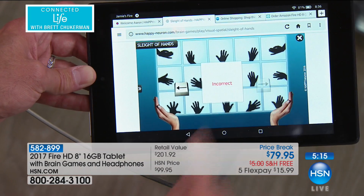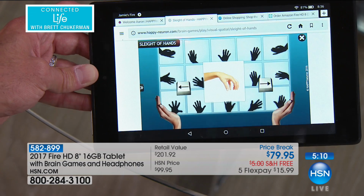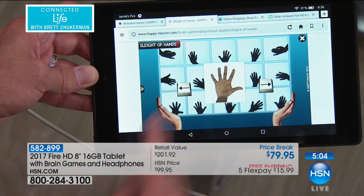You kind of have to think of your own, that one. Oh my gosh, I'm really not doing well. Okay, right. There we go. At least we got that one. That's the left hand, right? Yeah, okay, we got that one right too. But do you know how much our brains are engaged right now? That's exactly right.